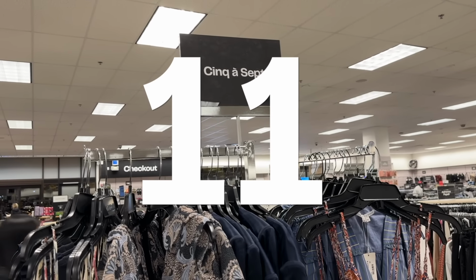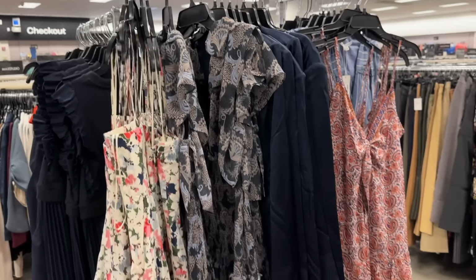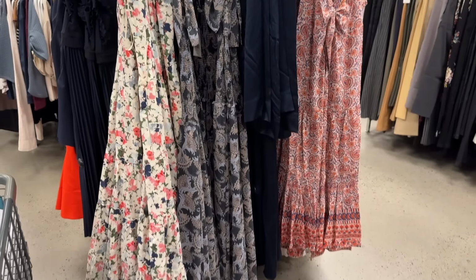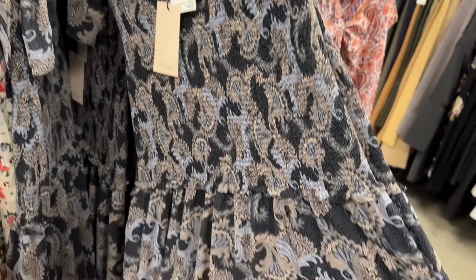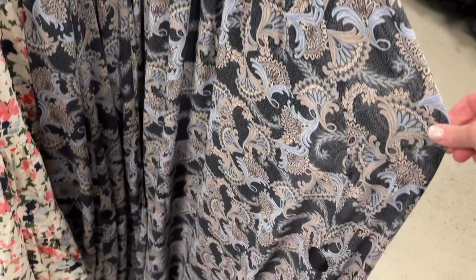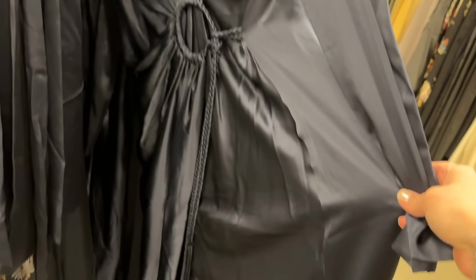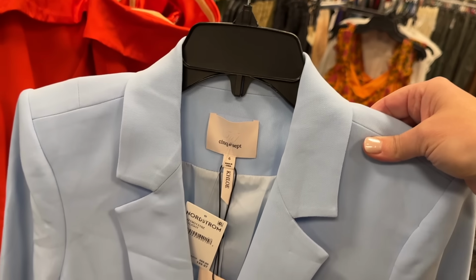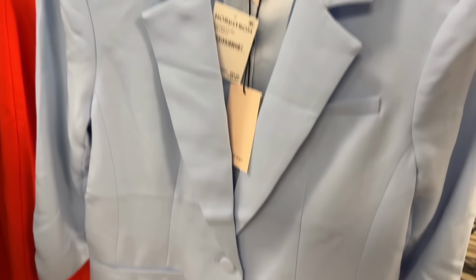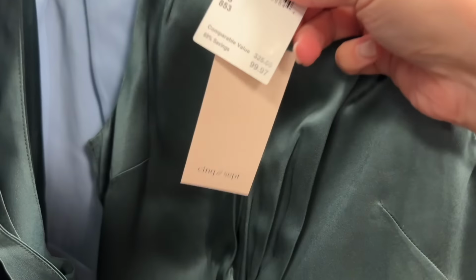Next up is Cinq à Sept. Now, Cinq à Sept is the most feminine, glamorous, beautiful, pretty high-priced designer. But today, there is an entire rack at my store. There's fun, flirty, beautifully feminine pieces here from dresses and blazers and tops and just so much more. So there's lots to check out online as well, but the deal for the price point on these pieces is one of the best I've found.